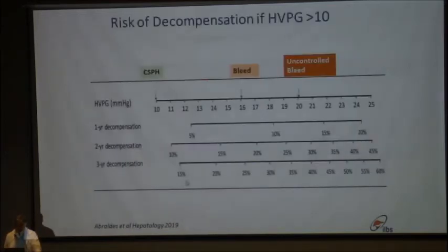This was another paper concurrently published by Abraldes, on clinically significant portal hypertension and bleed, 10 to 16 and above. So 1 year decompensation, if the pressure is 12, if the pressure is 18, is 10%, and if the pressure is 24, 1 in 5 in 1 year will have decompensation. So this is a very important single message.